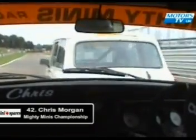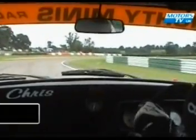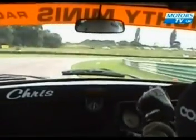A little bit shy of the top 6. He's in 8th position at the moment. Is Abe Tuckley challenging for 7th? Morgan's going down the inside. Now we've seen Bonus go around the outside of this corner. Now is Chris Morgan going to make it stick this time?